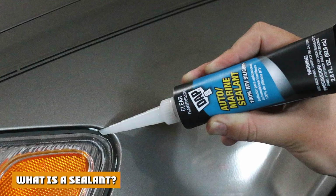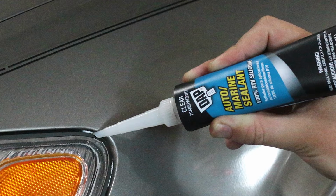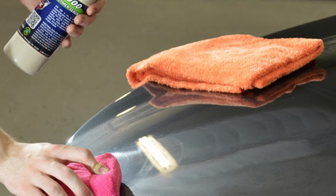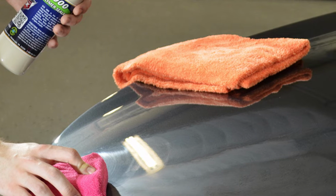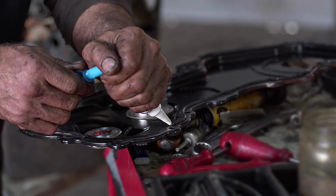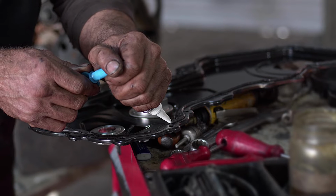What is a sealant? The term sealant is pretty ubiquitous. A paint sealant, in the past, has been a product that mimics a wax's characteristics, but is made from synthetic material rather than organic materials. They were slightly more robust than a wax, but still suffered from some of the same shortcomings. Oftentimes, when it comes to paint protection, both wax and ceramics are referred to as a sealant.